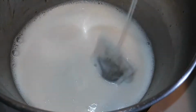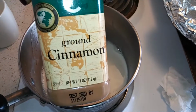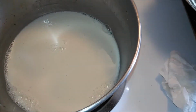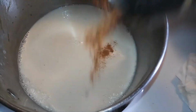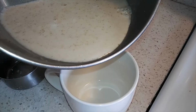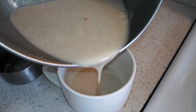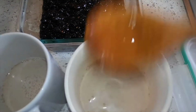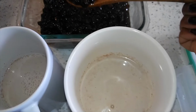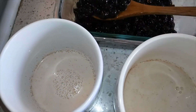Okay, so once they're done, we make our milk tea, and we don't use powders or anything. We literally just use milk and tea, all different kinds, but this was coconut milk, white tea, and a little bit of cinnamon. I sweetened it with maple, and not too much because the boba balls themselves have a syrup on them, and the kids just like to sip and eat the boba balls as they drink their tea.